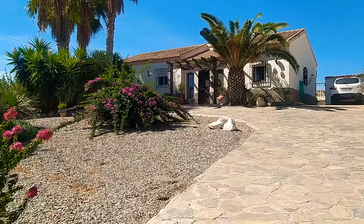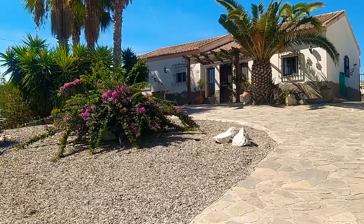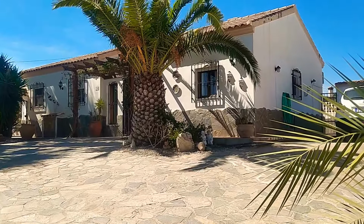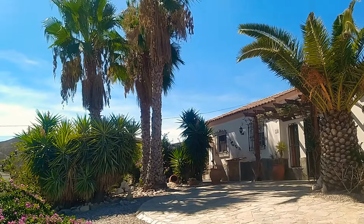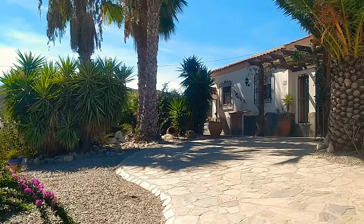Loving these mature gardens. They're low maintenance and all very well established, but it's just lovely to have some colour, the wonderful palms there at the front. This is a three bedroom, two bathroom villa. You're within easy walk of Arboleas Centre, 1.6, 1.8 kilometres.